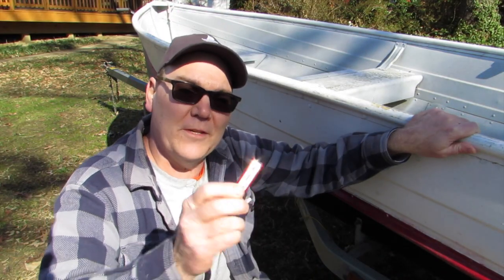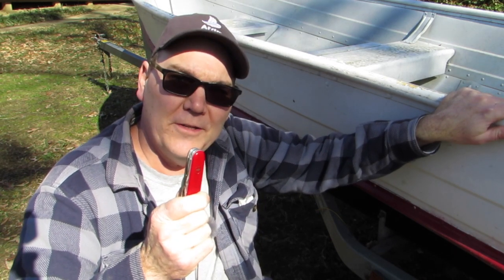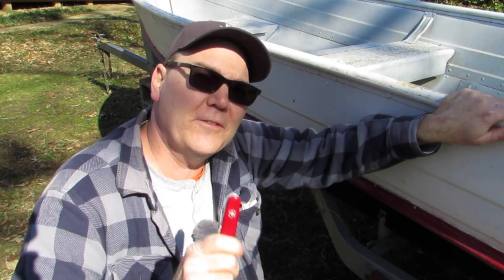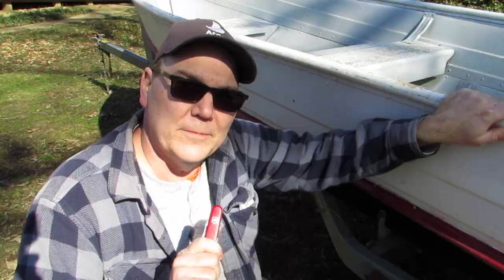So you might be asking yourself, why a Swiss Army knife? The only part of it I actually expect to need to use is the blade. My thinking is, one of the things that could stop me out there in the water is a line getting caught in my prop.